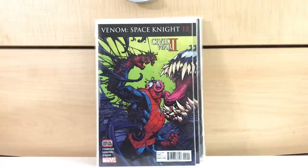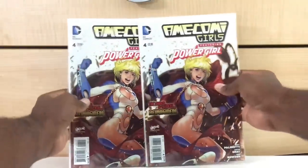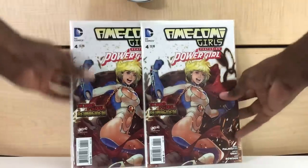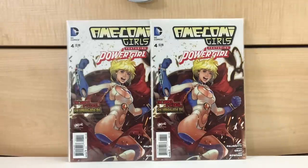All right, next up, I went to another store, found some books that I crossed off my want list. Two copies of Ame Kami Girls, if I'm pronouncing that right. Ame Kami Girls, number 4. Of the regular, non-variant issues, I think this is volume 1, number 4. This seems to be the hardest to find issue. This features Power Girl. There aren't any on eBay right now, from what I understand, or from the last time I checked. So, a really tough book to find, not an expensive book, but a tough book to find.